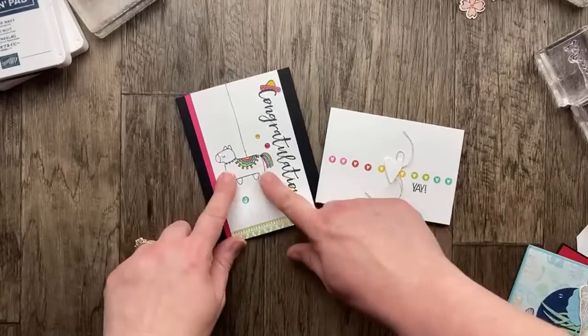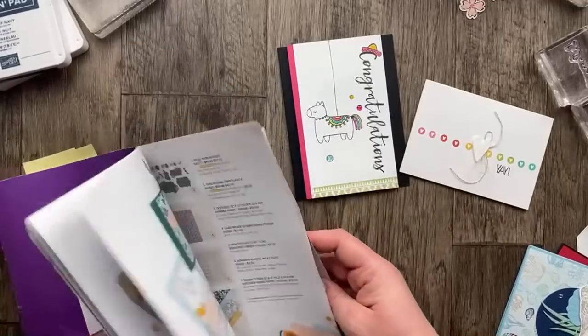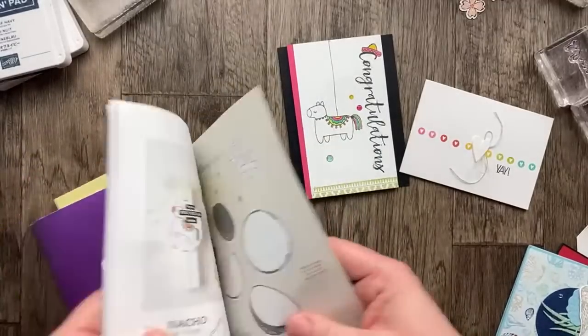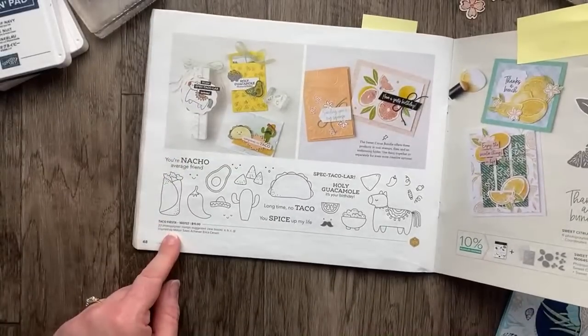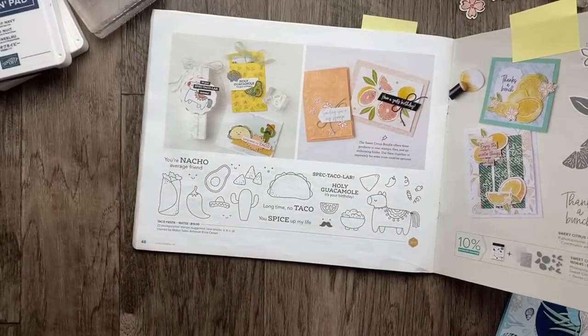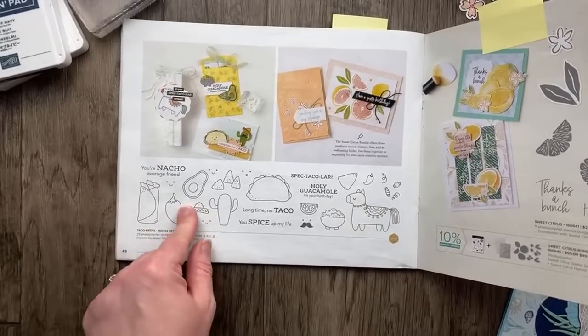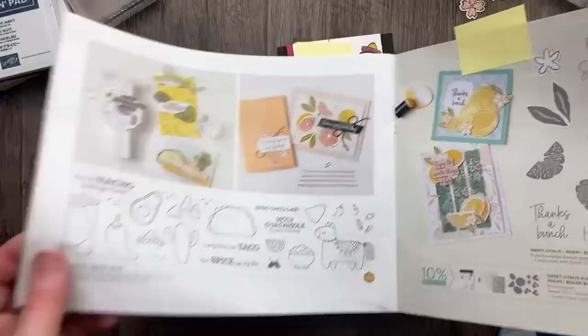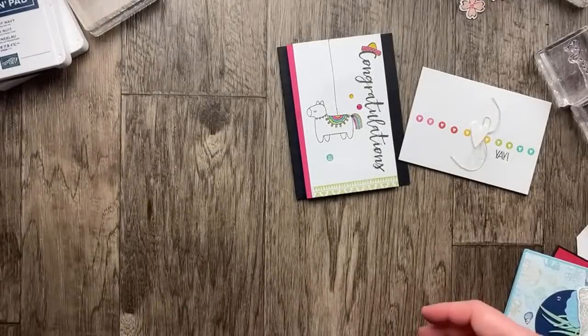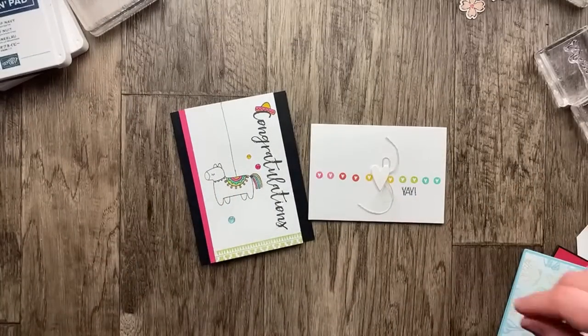And this is a new stamp set. It's that new Taco Fiesta stamp set. Let me see if I can share it really quick. Right here, the Taco Fiesta stamp set. I got this one. I haven't used it yet, but I'm really excited. And she's the little pinata here and then the little sombrero. I thought it was so clever and so perfect. It coordinates really well with the logo that Stampin' Up has for the Mexico incentive trip.